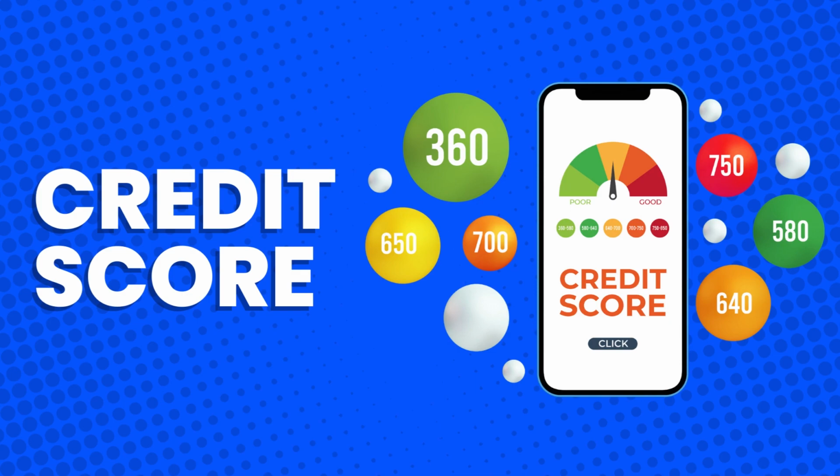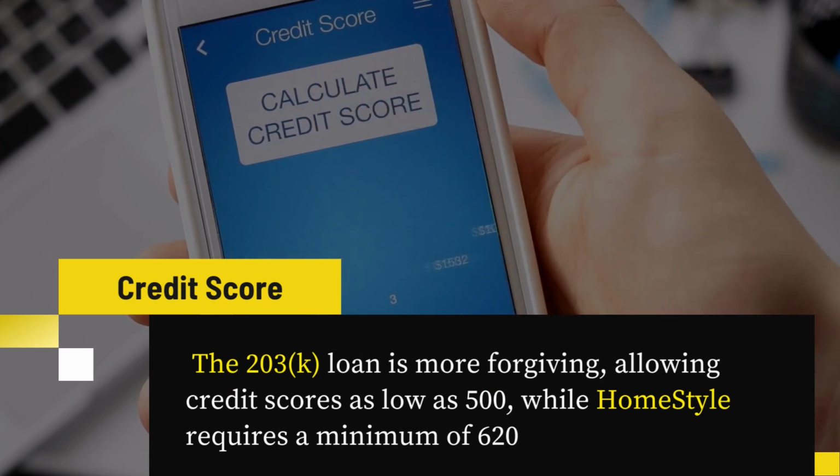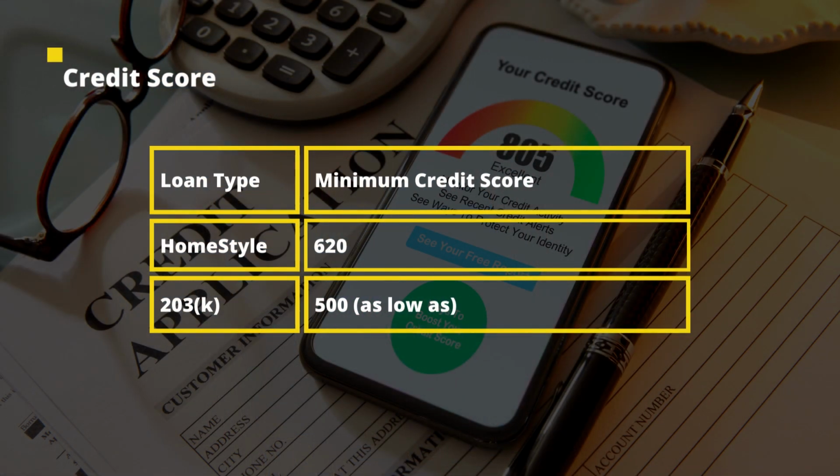Your credit score plays a crucial role in loan qualification. For the HomeStyle Loan, a minimum credit score of 620 is typically required. However, the 203K loan allows borrowers with a credit score as low as 500 to be eligible. If your credit score is on the lower side, the 203K loan might be the better choice for you.